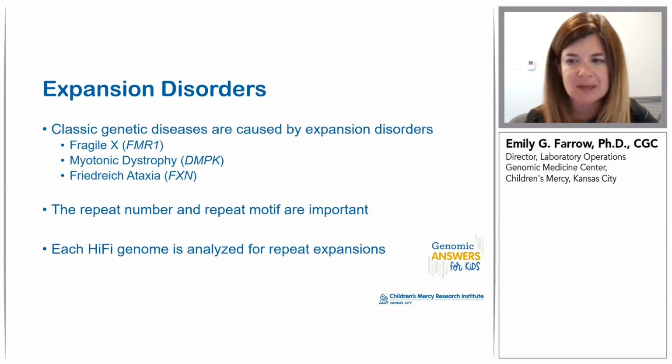Additionally, both the repeat number and the sequence and motif of the repeat are important. We now know that interruptions can modify disease severity in Fragile X, for example. So informatic algorithms for short reads are able to estimate expansions at known loci for PCR-free genomes, and they actually do well in their estimates. However, these algorithms don't give the full sequence or the interruptions.